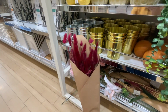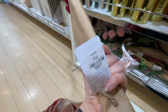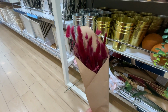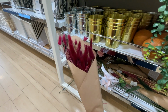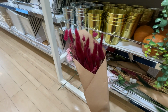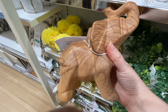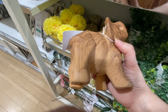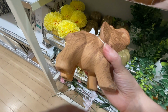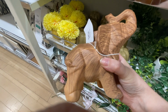I've also noticed that my Primark started doing the fake flowers. So these ones come in at £4 for these cute little, I think they're called bunny ears, and they're dyed a gorgeous orangey red. Really, really nice. So I really like this elephant. It comes in at £4, but it's actually made of porcelain, even though it looks like wood. But I'm just really scared that if I try and take it home, I might break it, but it is the only one they've got.